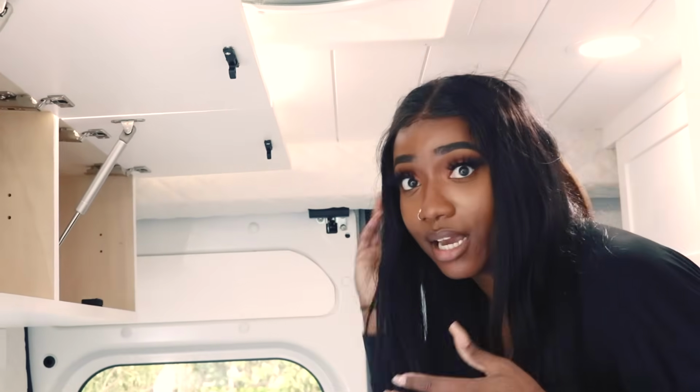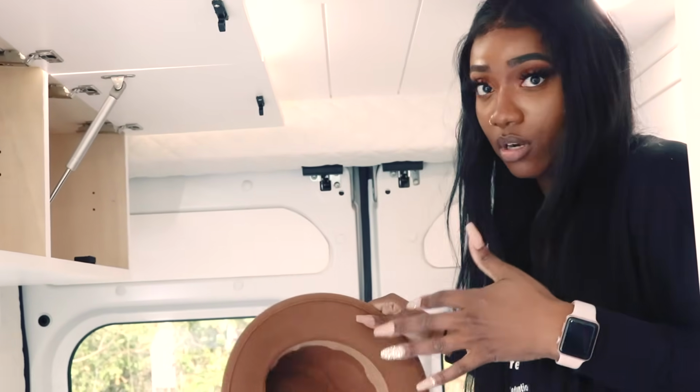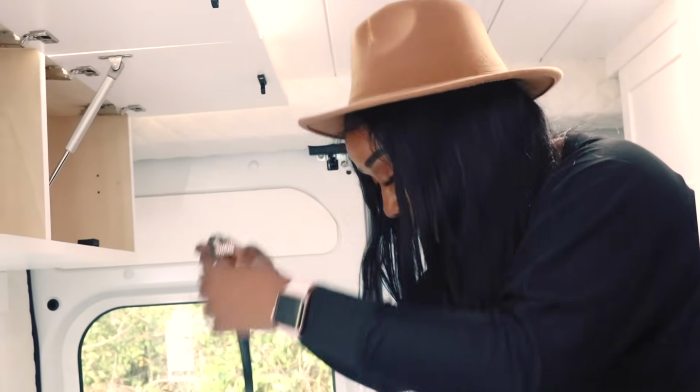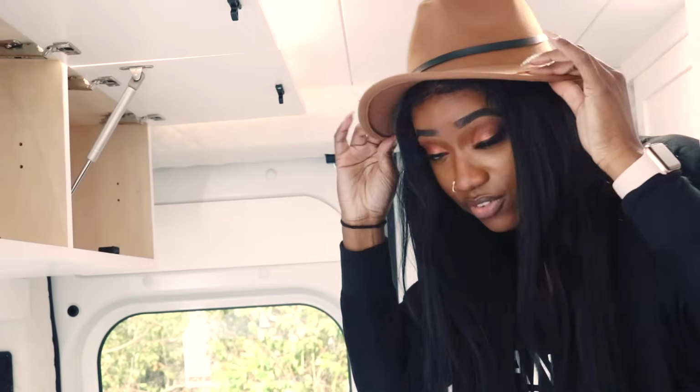I don't have to bend down. I am tall, short enough to not have to bend down. Just this hat, just FYI. Oh, yep, there we have it. Staying right there in the face.